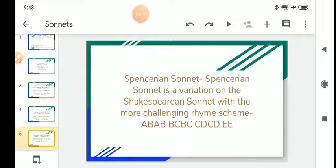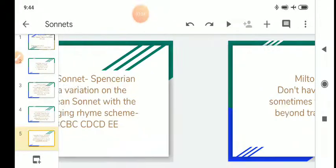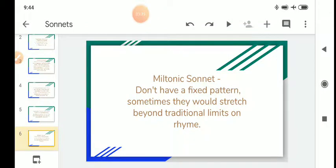Next comes the Spenserian sonnet. The Spenserian sonnet is a variation on the Shakespearean sonnet with a more challenging rhyme scheme: ABAB, BCBC, CDCD, EE. Okay, and the Miltonic sonnet. They don't have a fixed pattern. Sometimes they would stretch beyond traditional limits on rhyme.